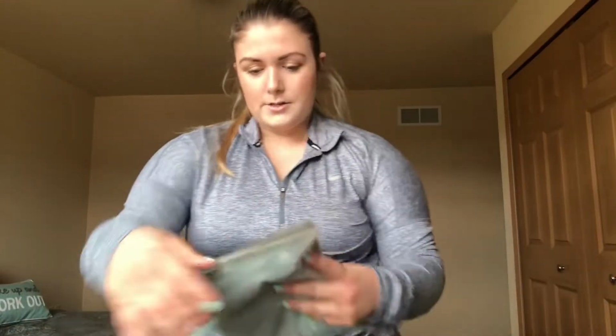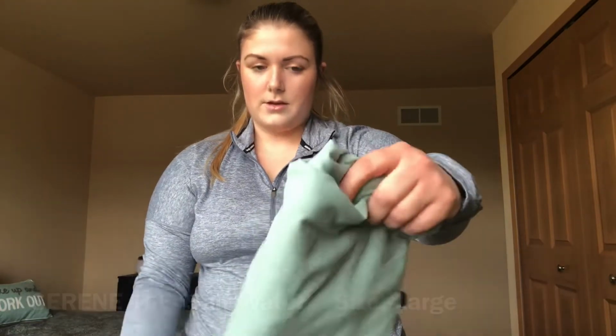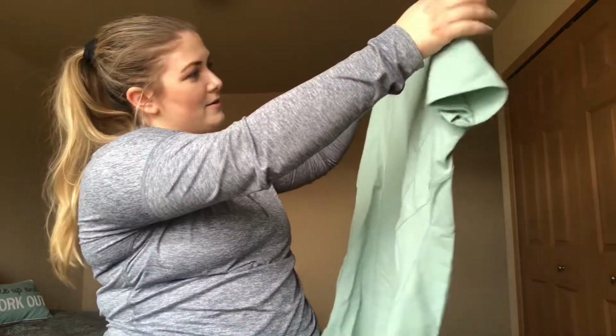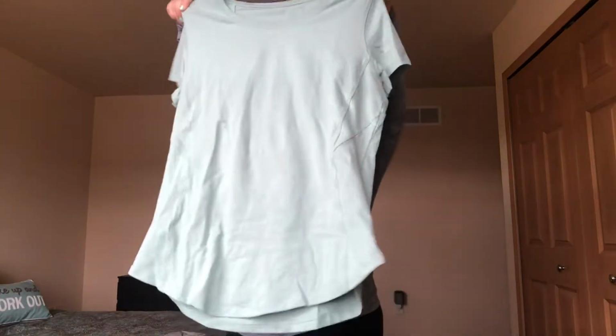All right, so first item I have here is the Serene tee. Ooh, super pretty. It's so soft, like very cottony, like they were saying. I love that it flares in and goes out. I think that's super flattering.